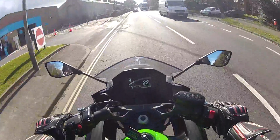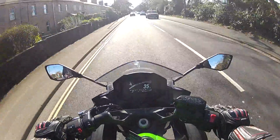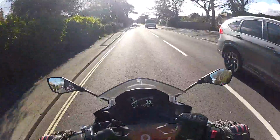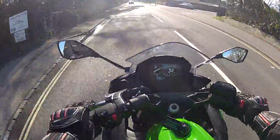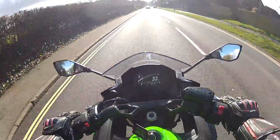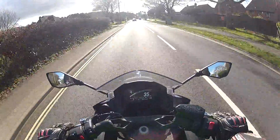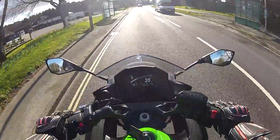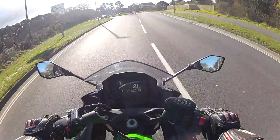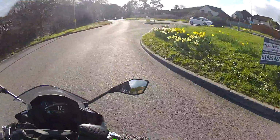Yeah, this is just going along at 30 really nicely. So in a minute we'll take it onto a dual carriageway for some higher speed cruising. But just for now, we'll try out its low speed manners, which feels absolutely fine. It's got a real nice character to it, this engine. It's just sort of chugging along beneath me, quite happy. We'll open it up in a bit and just see how she goes through the gearbox.